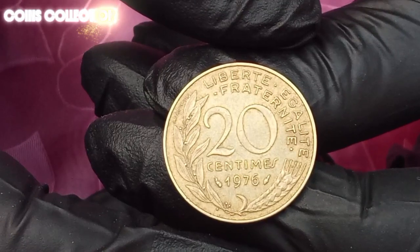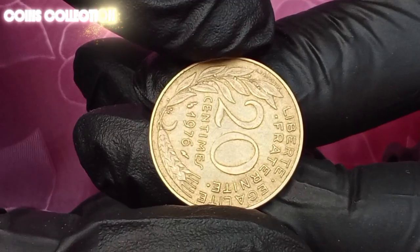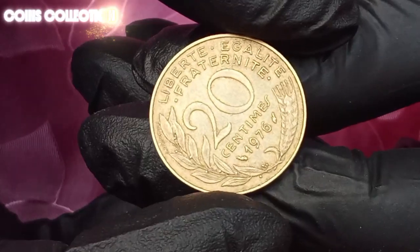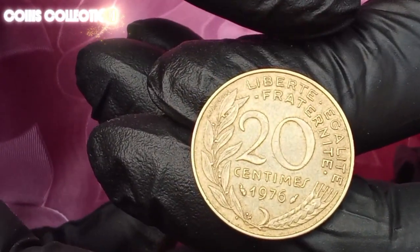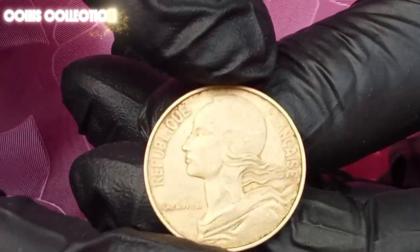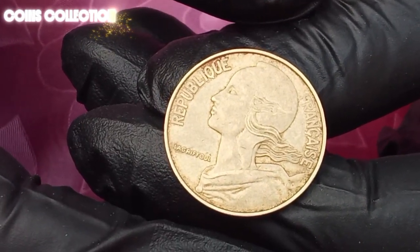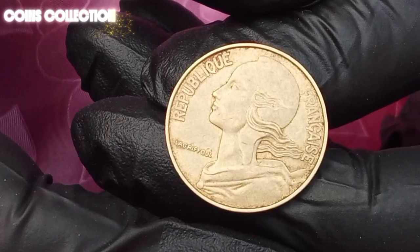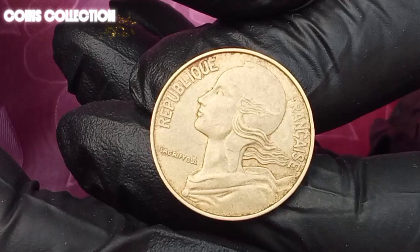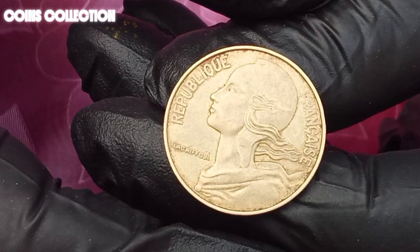Design and features. The obverse, front, features the image of Marianne, a national emblem of the French Republic representing liberty and reason. Designed by Oscar Roty, Marianne often symbolizes the French motto Liberté, Égalité, Fraternité: liberty, equality, fraternity. The reverse, back, depicts the denomination 20 centimes surrounded by wheat stalks with the French national motto. The text includes the year of minting, 1976, and the phrase République Française. The composition is made of a copper aluminum alloy, giving it a golden color. It weighs 4 grams with a diameter of 23.5 millimeters.